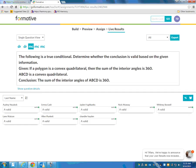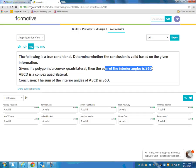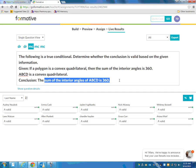It says, if a polygon is a convex quadrilateral, then its sum is 360. And they're telling us it's a true conditional. So that's true. If they give us this information, ABCD is a convex quadrilateral, can we make the conclusion that the sum of its angles will be 360?